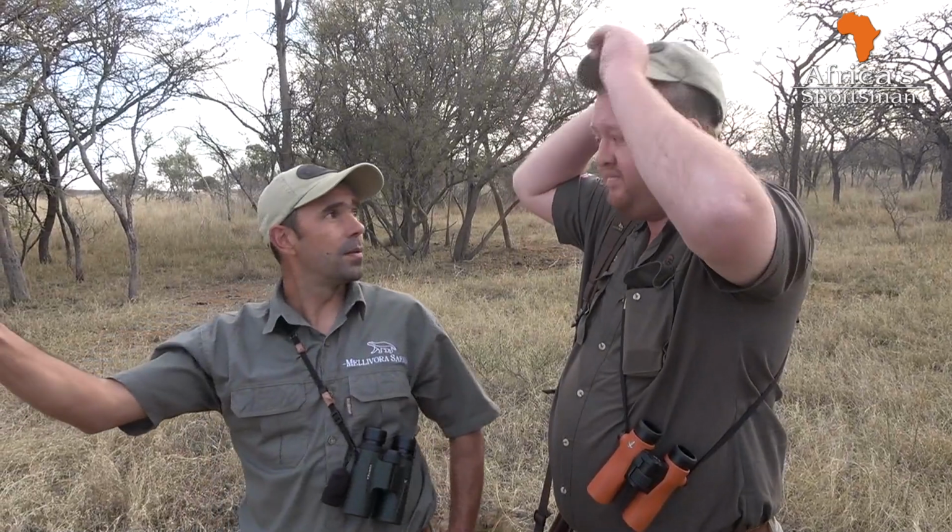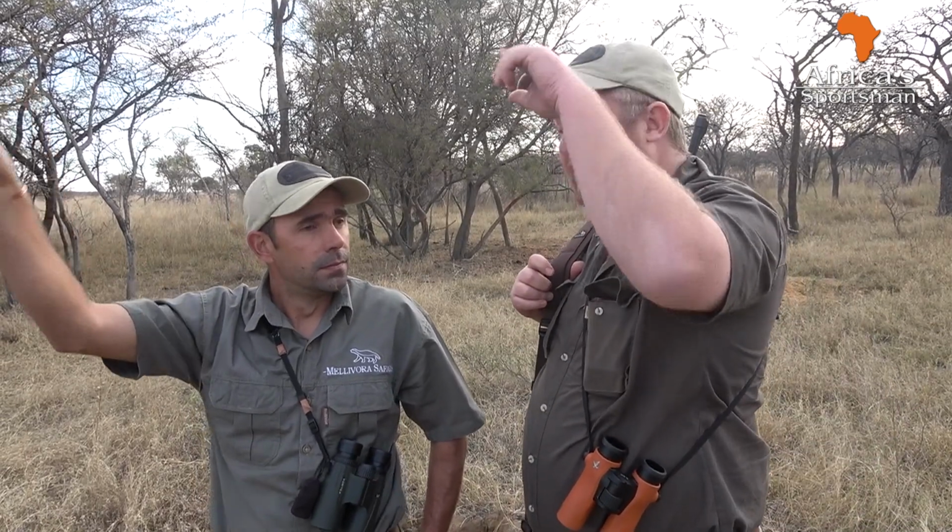Stefan, how do you feel about your shot? Dylan, I'm not so sure. It was a little bit wobbly on the sticks. It was a quick shot, but I just felt that I may have pulled it a little bit towards the back. Okay, we can give it 10 to 15 minutes. It is a .375, and the shot wasn't further than 100.